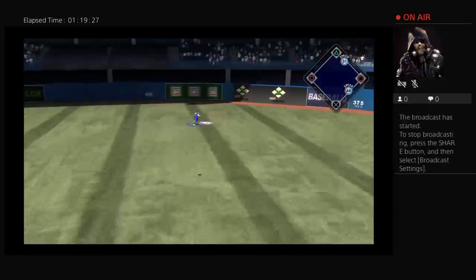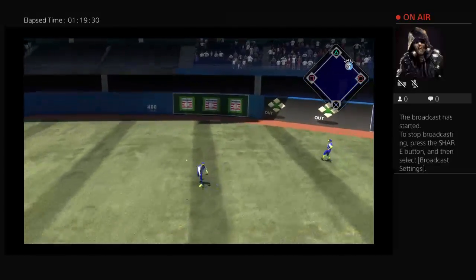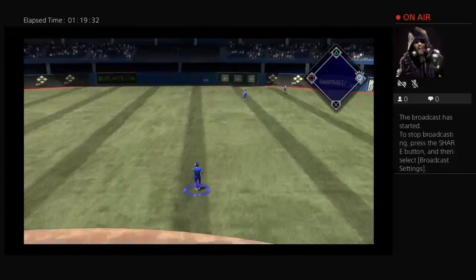High fly ball out to straightaway center. And Young is right there to make the play for out number 1.